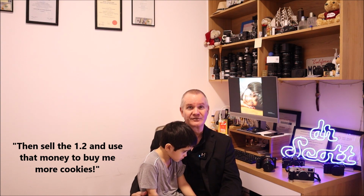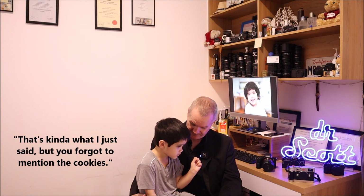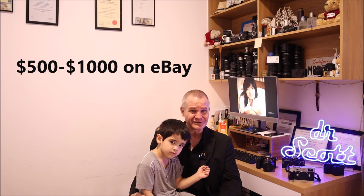Fantastic. The 1.4 is slightly sharper than the 1.2. But hey, if sharpness is all you're after, then save yourself some money and get the 1.4, because this lens is pretty expensive, right? Checked on eBay. They range anywhere starting at $500, going all the way up to $1,000. Oh, yes.